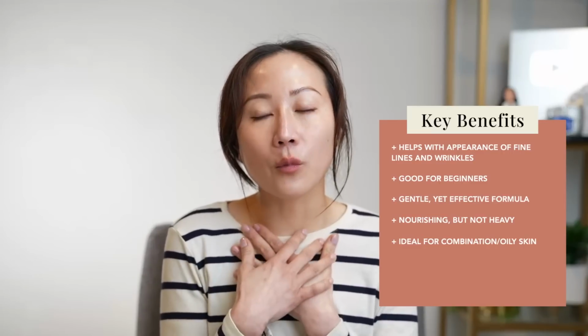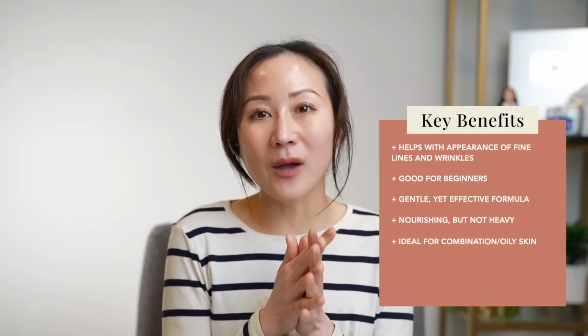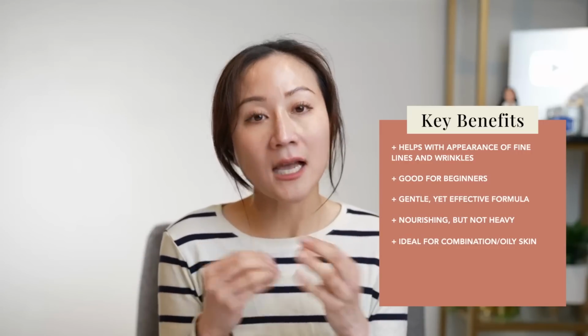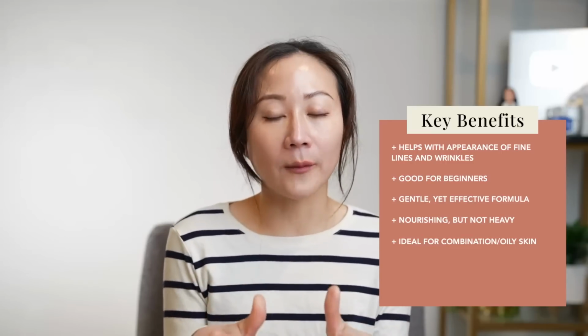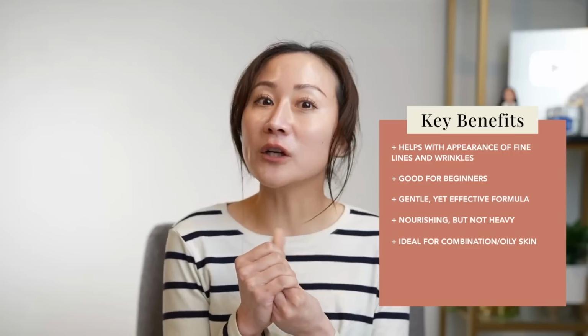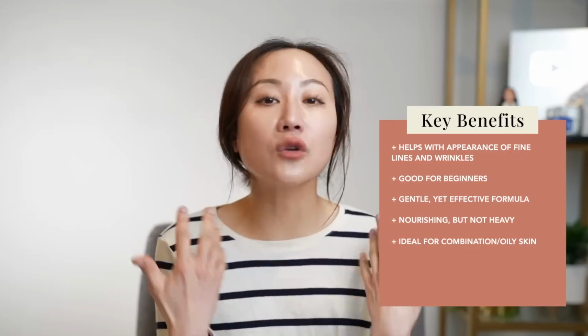For me, who has more dry skin, especially in the wintertime, if I put this on, I actually will put on a thicker moisturizer. Otherwise, I wake up feeling a little bit more dry and tight. But overall, it's a really gentle formula, so great for those who are in perimenopause, menopause, looking for a gentle retinol that maybe you can even layer on top of those serums that I mentioned, or just use alone.